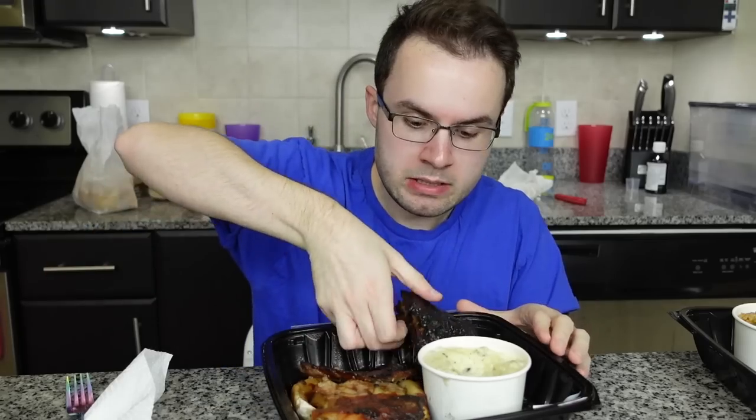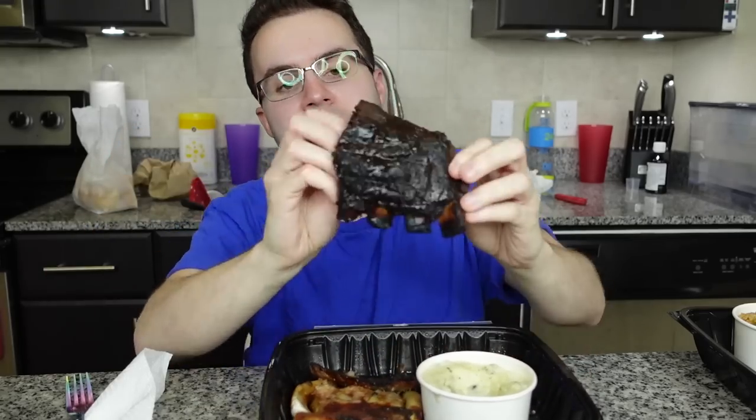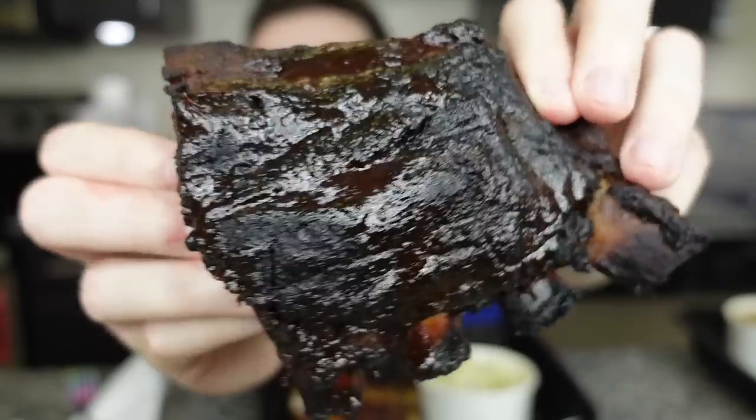Okay. So next up, let's try the ribs. Let's go for it. I love ribs. Okay. So these are them close up. They feel very thick and very heavy, like big ribs. Okay. I'm just going to take a chunk off here. Let's try it.